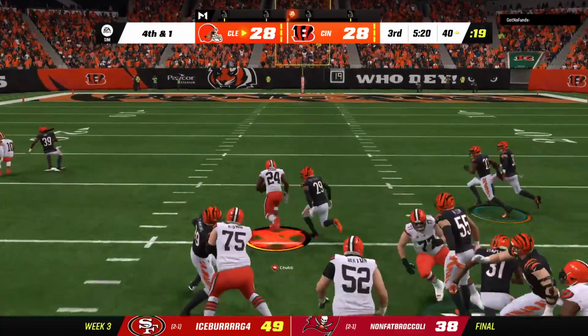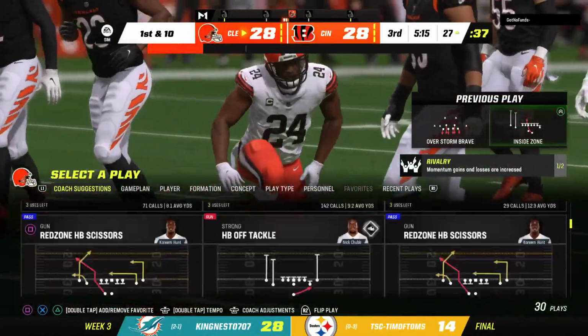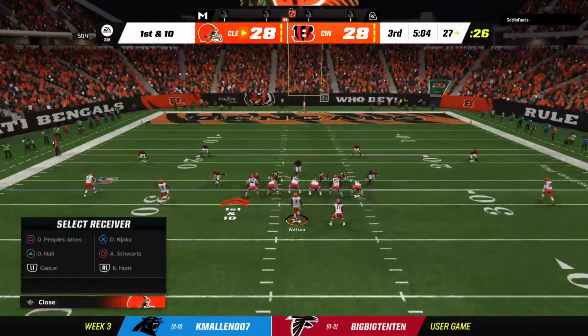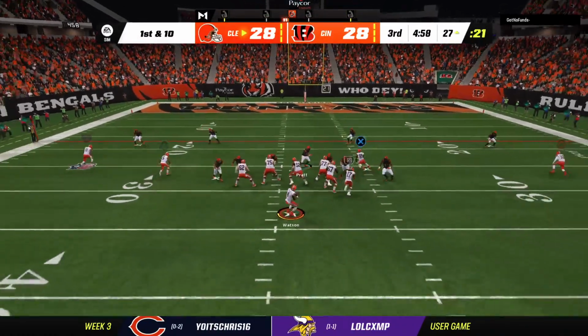Running for it. Here's Chubb. And he's going to get this inside the 30. The conversion is successful with a sizable gain of 13 and the decision to go for it. Looks like a smart one. So the drive stays alive after the fourth down conversion. 1st and 10 inside the 30.